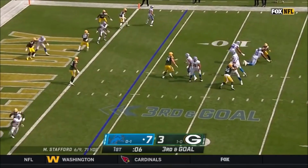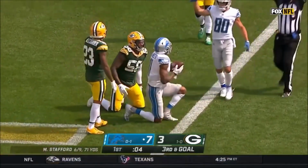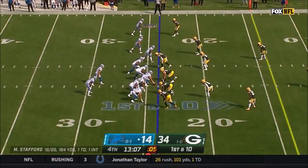3rd and goal, Stafford fires, caught. Touchdown, Marvin Jones right at the goal line, falling forward. Took a moment, so we're going to take a closer look.